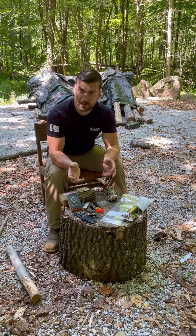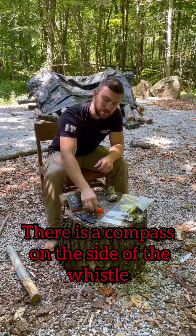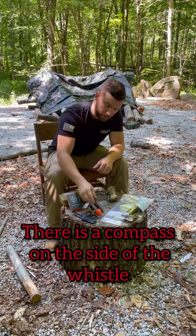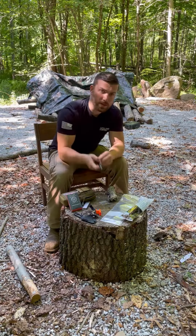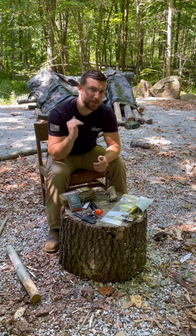But let's face it, if it's an emergency, you want to get found. That's why with the signal mirror, the whistle, the ability to make fire, as well as the light, your chances of being found go up exponentially.